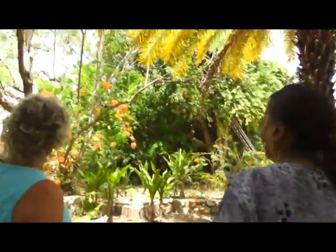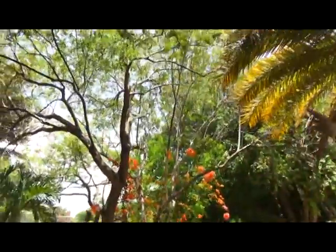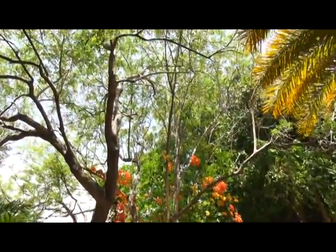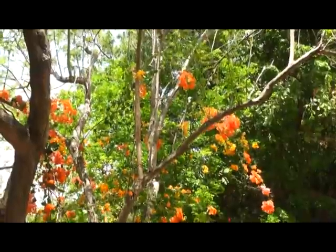Planted two bougainvilleas to grow up in the gliricidia, because the leaves come off the gliricidia. You know, the pink flower will, right. So perfect to do that. I love those colours you chose. Yes, the orange and the pink. Orange and gold.